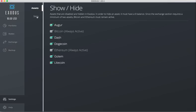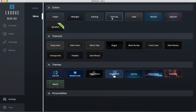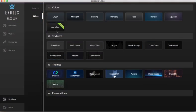Now this next one down here, skins. This is pretty cool because it lets you modify how your wallet looks. So you'll notice by default it's this origin kind of gray, very minimalistic feel. But if you want, you can make it dark. There's this dark sky, this nice blue, equinox. So there's a lot of really neat options.